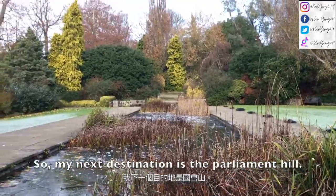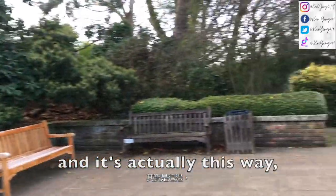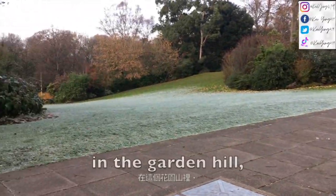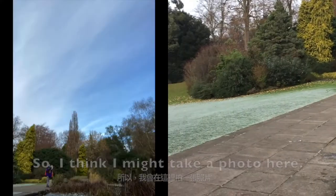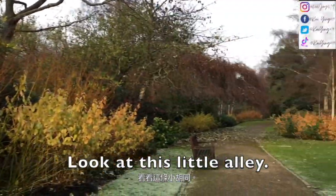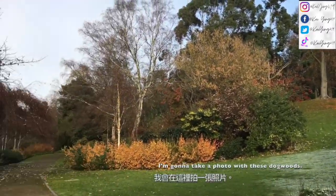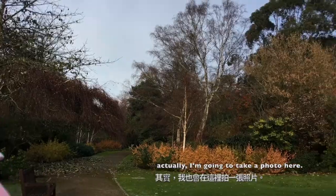So my next destination is the Parliament Hill, and it's actually this way on the left. And when I was walking to it, this angle of the pergola and garden hill is actually quite nice. So I think I might take a photo here. Look at this little alley and the scenery. I'm so glad I came down here. I'm gonna take a photo with these dogwoods. Actually, I'm gonna take a photo here.